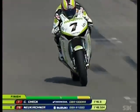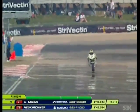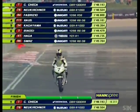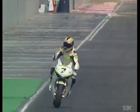Headed for the checkered flag. Carlos Checa puts in a sensational lap. 1:48.1. Half a second quicker than Neukirchner. What a lap. Yeah, and the crowd loving that. And so is Carlos. See that, he's happy.